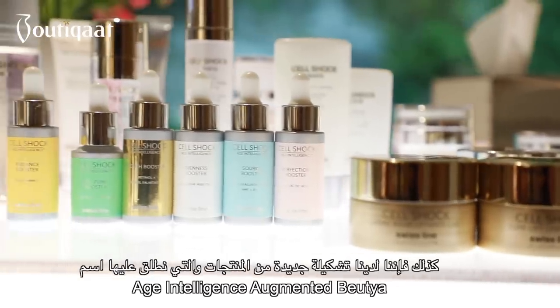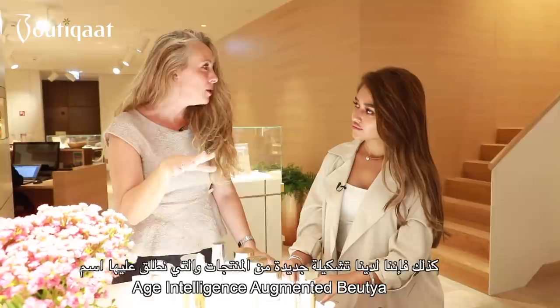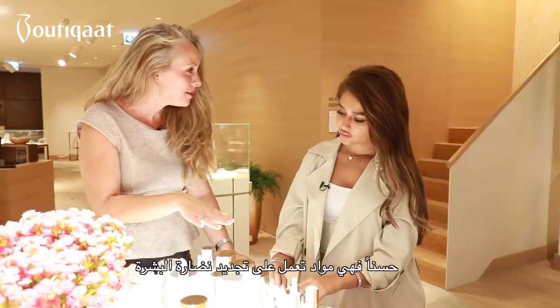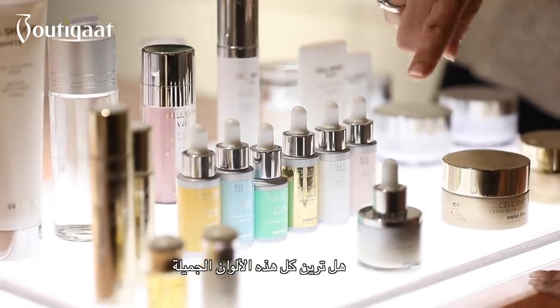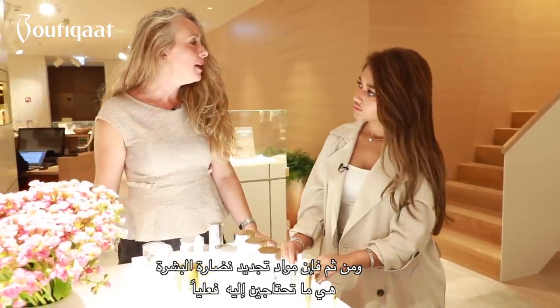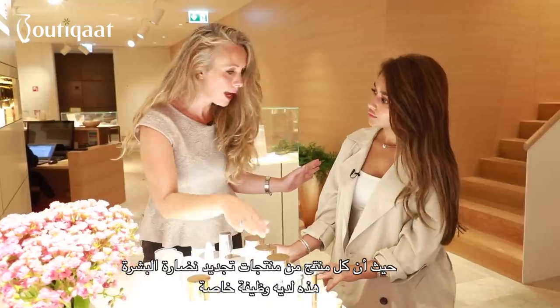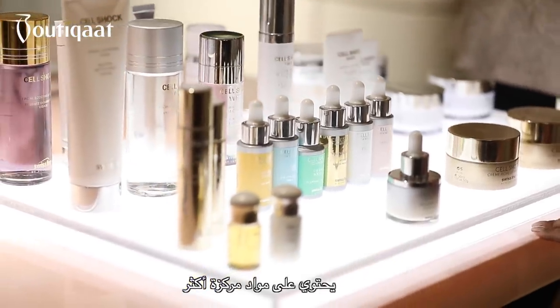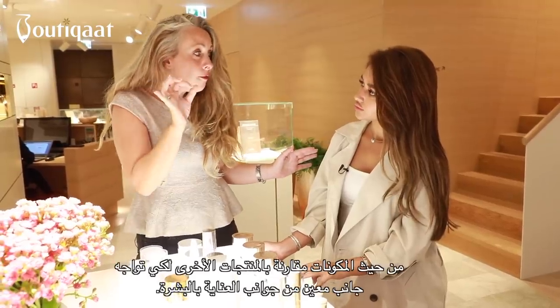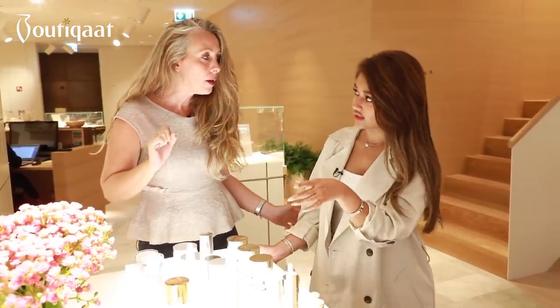We have a collection that is new. We call it Age Intelligent Augmented Beauty. They are boosters. You see all this beautiful color one, and this is a serum, recovery serum. But the booster is exactly what you need. Each booster has a function, okay? Boosters are more concentrated on specific ingredients. So هو يجدد البشرة وعنده تركيز عالية.